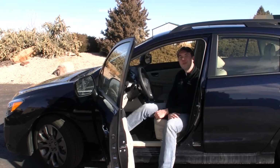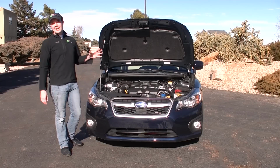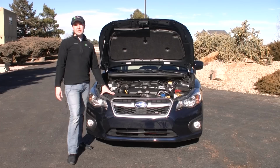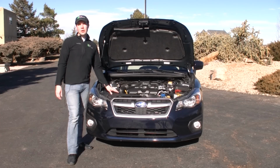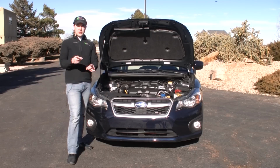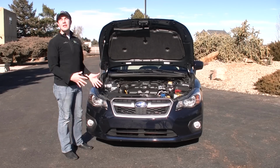Let's check out what's under the hood. All right, so under the hood, you're going to find something that is no surprise to Subaru fans, and probably not to those who have been researching the car. It's a 2-liter Boxer motor under the hood, horizontally opposed, so 4 cylinders going this way instead of this way. We like the Boxer design.